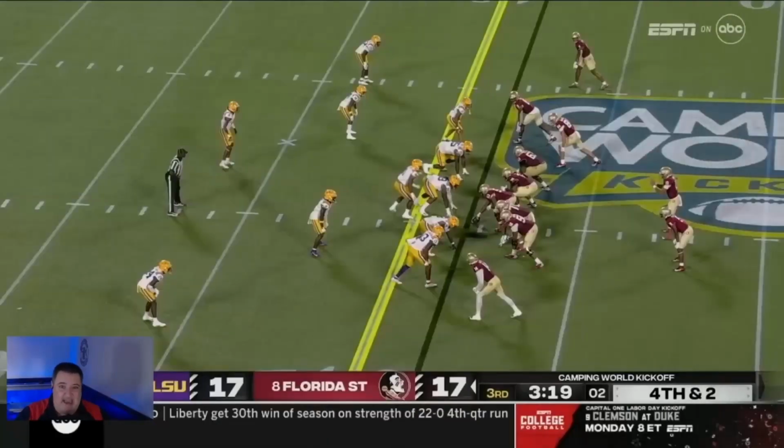Let's break them down. Okay, so we have Florida State here. It's 4th-and-2. It's a big moment in this game against LSU from last night. 17-17, it's been a real slugfest. After this play, though, Florida State's just going to go on a tear. They're going to score 4 touchdowns, really put the game out of reach, win this game by a score of 45-24, outscore LSU 31-7 in the second half. What is the play that they ran to get this big play, get this first down? Well, let's take a look at it.